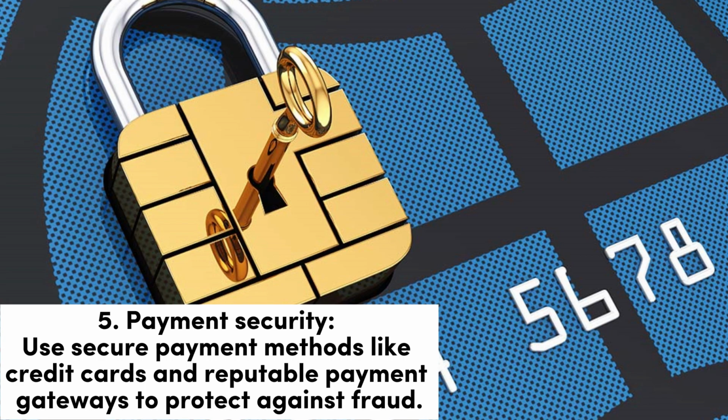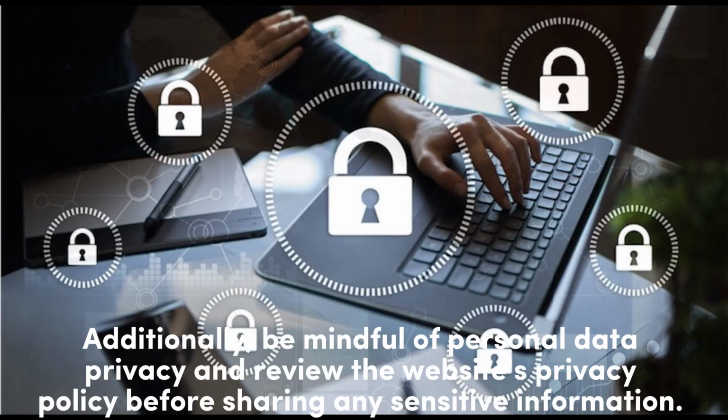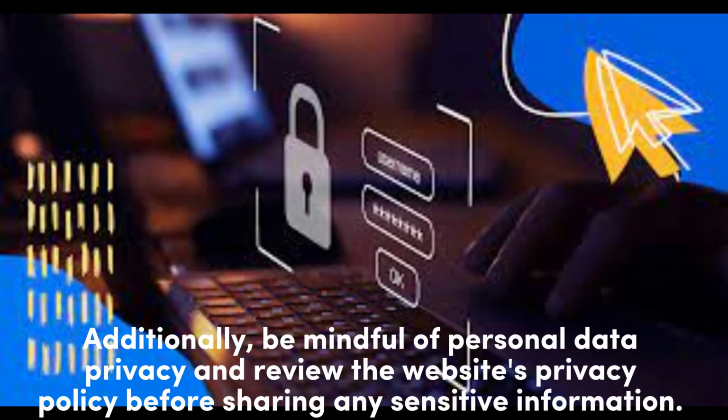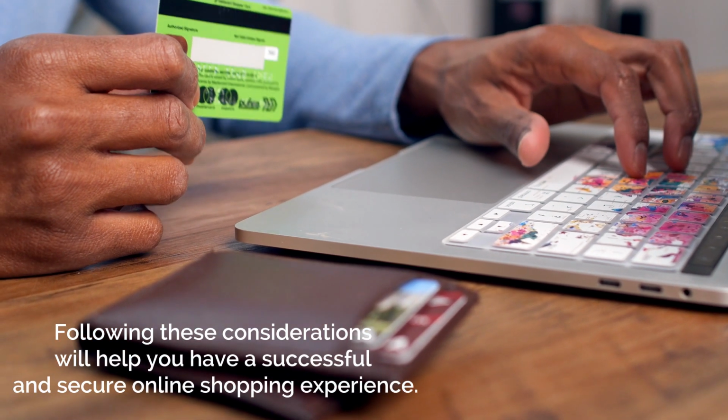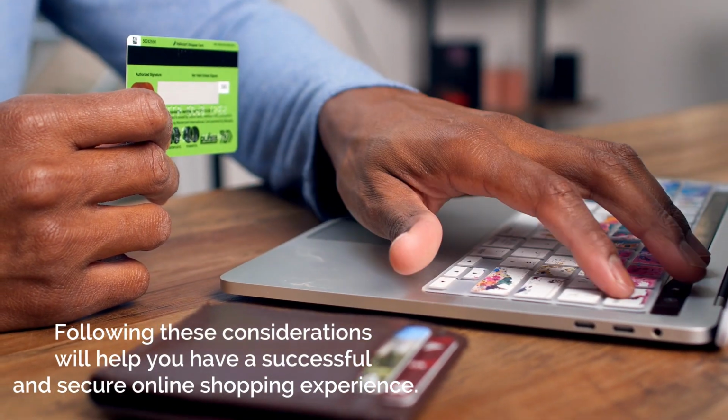5. Payment security. Use secure payment methods like credit cards and reputable payment gateways to protect against fraud. Additionally, be mindful of personal data privacy and review the website's privacy policy before sharing any sensitive information. Following these considerations will help you have a successful and secure online shopping experience.